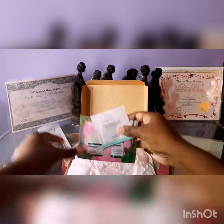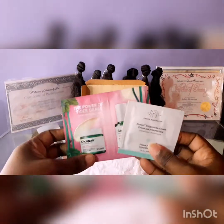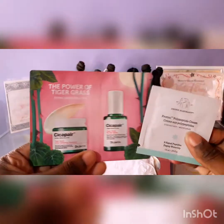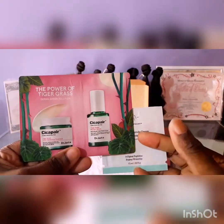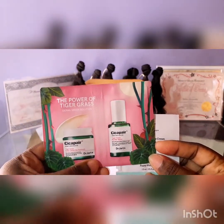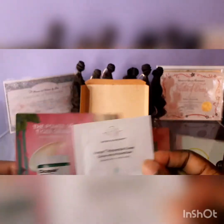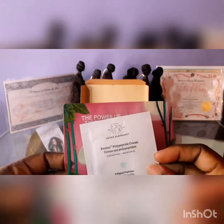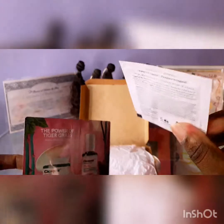So first and foremost, I think this is probably like an additional gifting. So right on top, I have C-Sapier. I guess it's C-Sapier. And this is Derma Green Solution. It's a color correcting treatment and a repair serum. And then I have Drunk Elephant Polypeptide Cream. It strengthens and moisturizes. And this is a facial moisturizer.